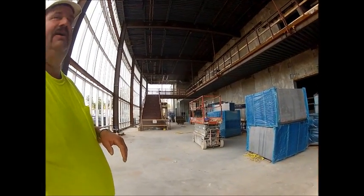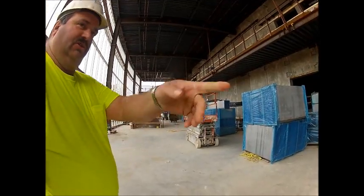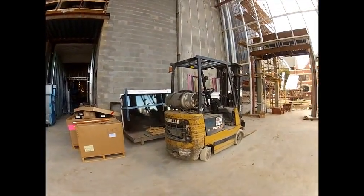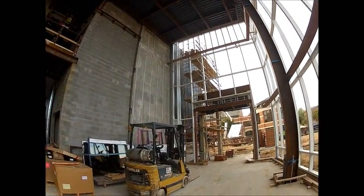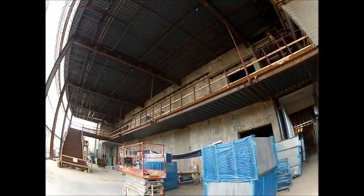Currently right now we have probably about 70-80 guys working on site. You can see we have some of the glass here. We're going to start putting glass in the lobby here. The roof is for the most part on. We have a little bit over the top of us to do yet, the entry vestibules.